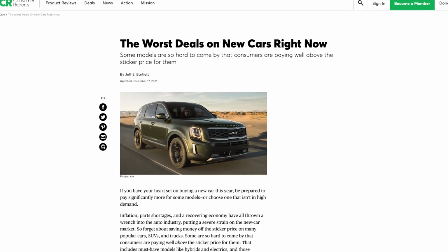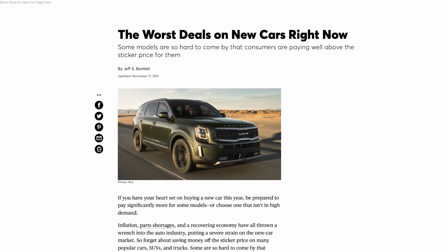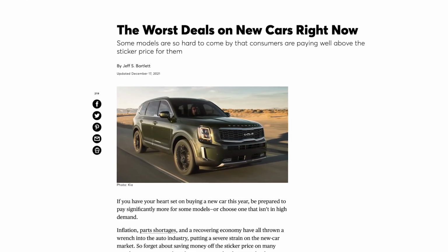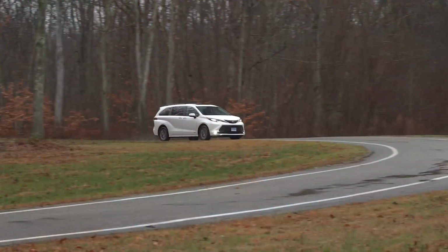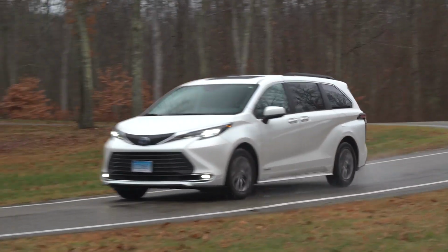But when you look at our articles online about the cars that are the worst values right now, and this gets updated every couple of weeks, we haven't had to change the picture at the top of that article for like a year, because it's 10% over MSRP, 15% over MSRP. That's the problem with buying the car that everyone else wants. So if you have to buy a new car, maybe look at some of the oddballs. Look at a minivan, which isn't as in demand right now.